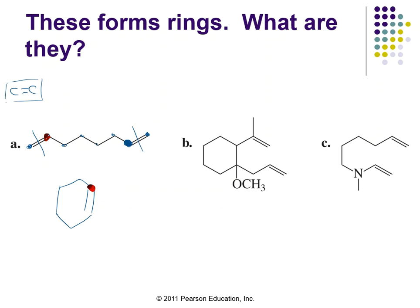It just so happens to be at the end of that chain, and the end of that chain can circle and snake around, and that would be that carbon. So those two carbons have come together on the ends in order to form a double bond. Notice this takes a diene in order for that to happen.